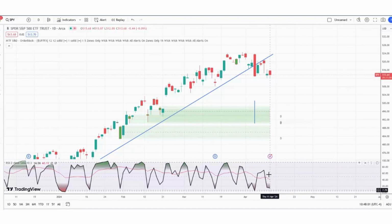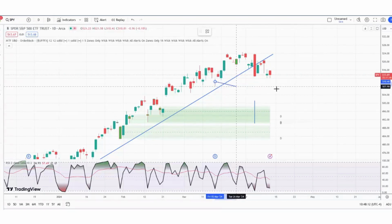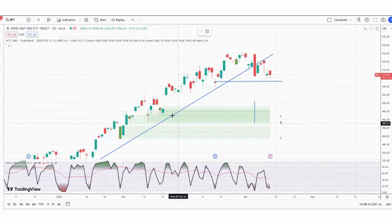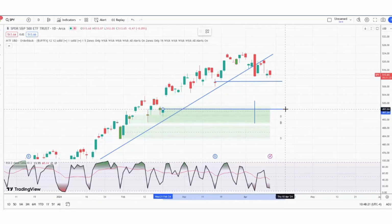We do have room to move to the downside, and the gap fill back here we talked about was a potential target. That would be our first target, let's say, to the downside. And then the bigger target, of course, was the larger gap fill left back here. So those are a couple of downside targets.